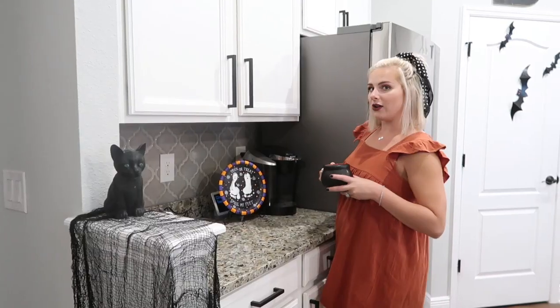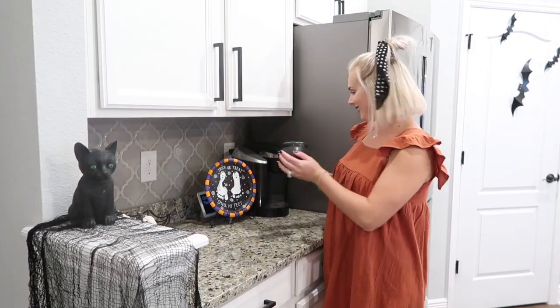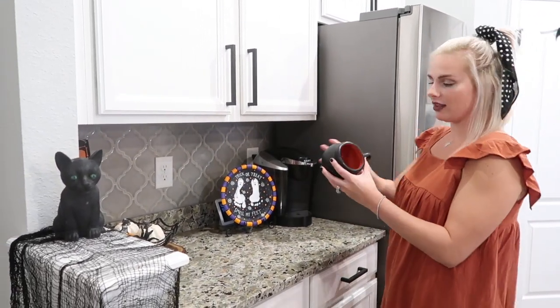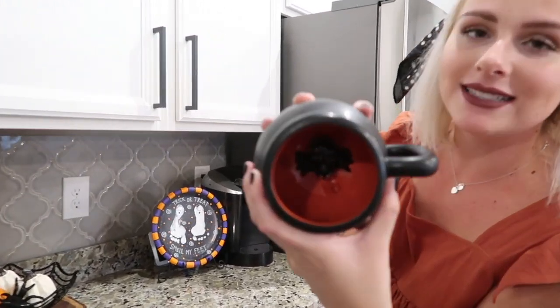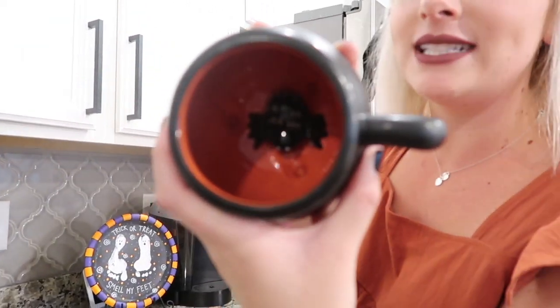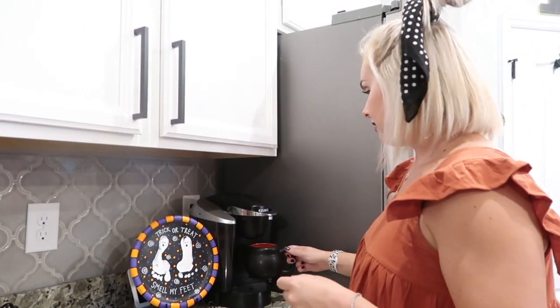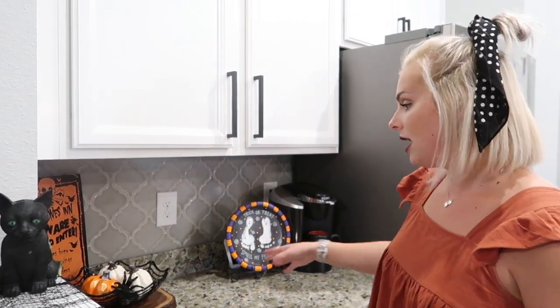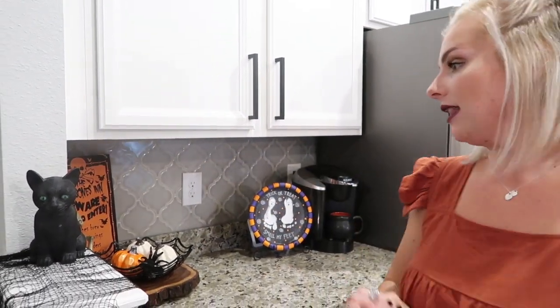And then over here, we have our real brewing station, our little Keurig with a little cauldron mug. And look at this cauldron mug. There is a spider inside the mug. How stinking cute and spooky is that? And then this Lila made for me last year. It turned out super cute if you saw that vlog in our Halloween section. And then just some pumpkins and a little skeleton.